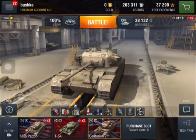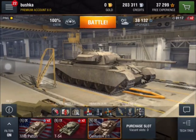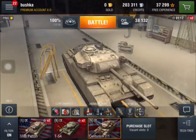Anyway, I'm going to show you how I play this tank, mainly as a sniper. If I have to, I'll brawl and panic.